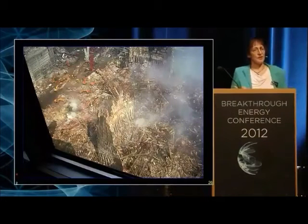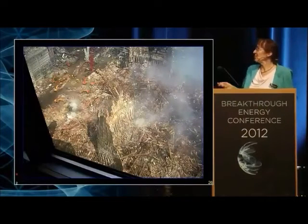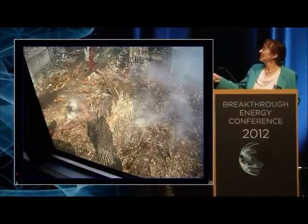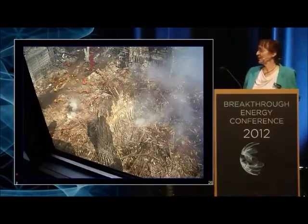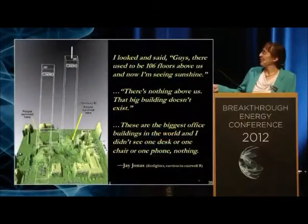This is right after 9/11. Tower 2 is basically missing. Tower 1 is missing over there. I think everyone would have to agree there's not enough stuff left piled up on the ground where they were.